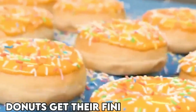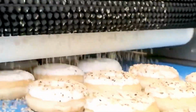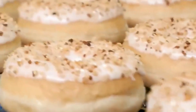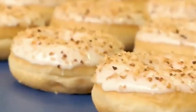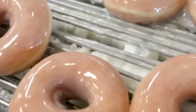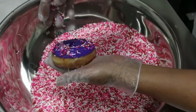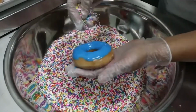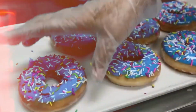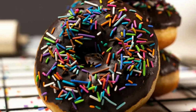Some donuts get their finishing touch with sprinkles, nuts, or a dusting of powdered sugar. Timing is everything with these toppings. If sprinkles are added too soon, they'll melt into the glaze. Too late, they won't stick. Dunkin solves this with automated sprinkle dispensers that release toppings at the perfect moment, giving every donut its flawless finish. But wait, there's one last step before these donuts are ready to share. Every donut still has to pass the ultimate test to ensure it meets Dunkin's deliciously high standards.